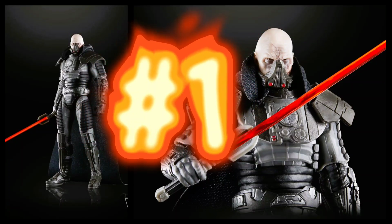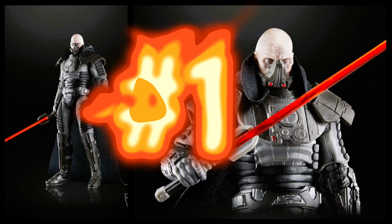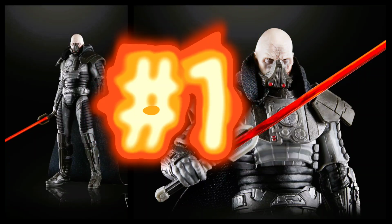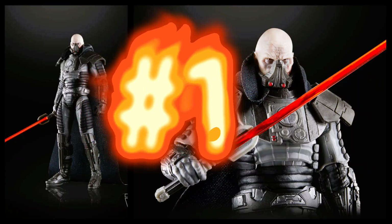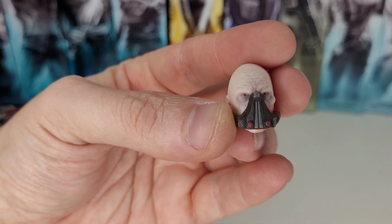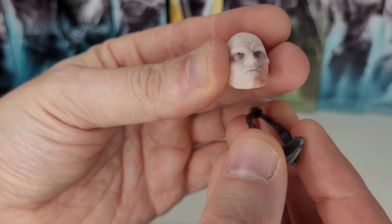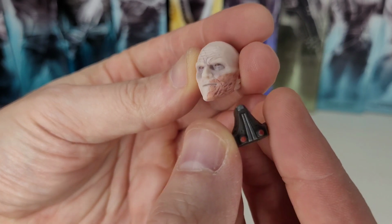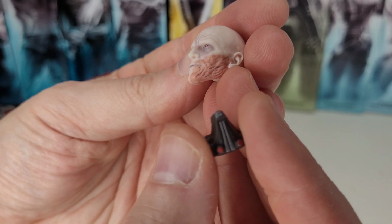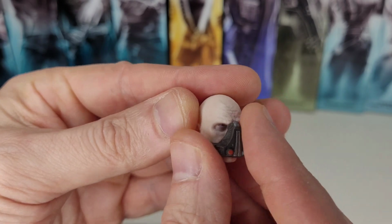And standing tough and tall at number 1 is the biggest of them all, the gaming greats. No longer GameStop exclusive, Star Wars The Old Republic Deluxe Darth Malgus. He is the big bad from SWTOR. He's got that disfigured face from the Battle of Alderaan, and unlike Malak, you can pull the face off, and it's nice and easy. The mask comes off. Just excellent. Giving Scrap Iron a run for his money, but yeah, overall, just superb.